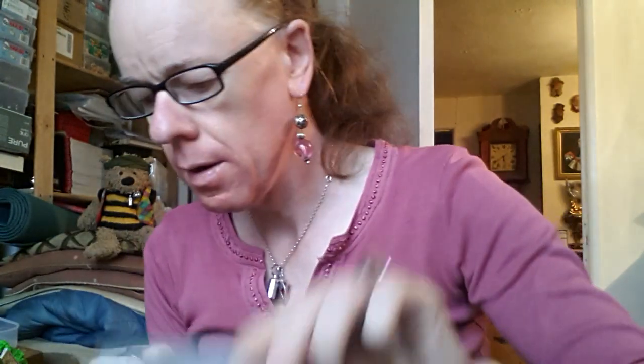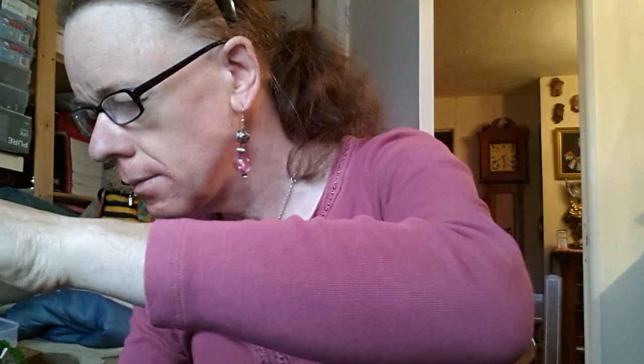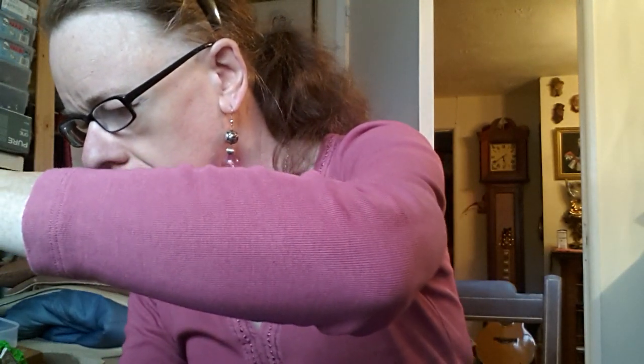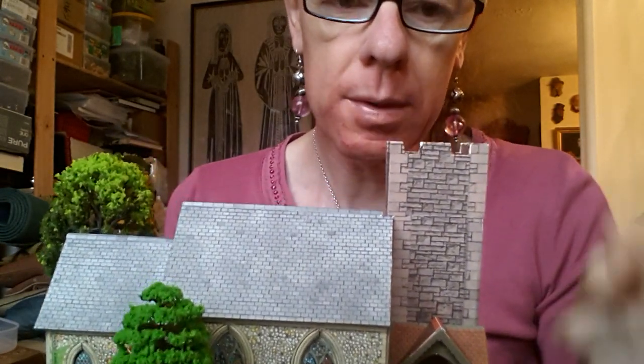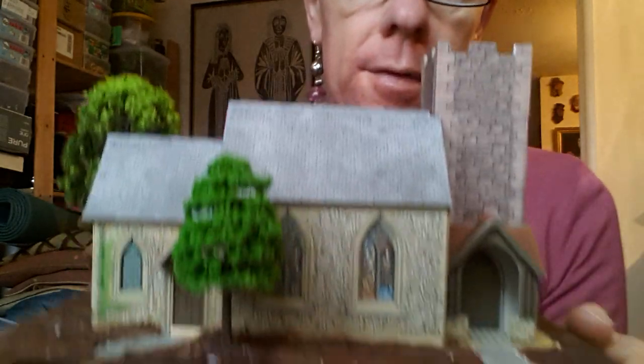Here's our spire removable. Oh, roofs, knocking my tree there. So hopefully this will be the right way round. There we go. So we now have a church with a normal type tower with the crenellated top and grey roofs.